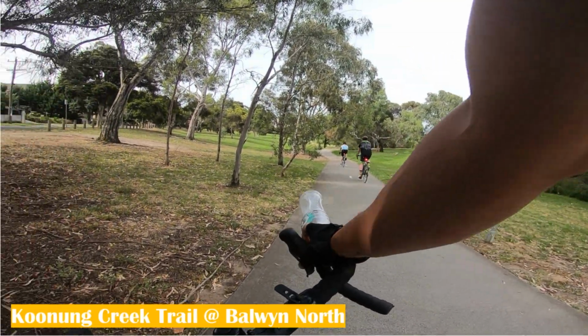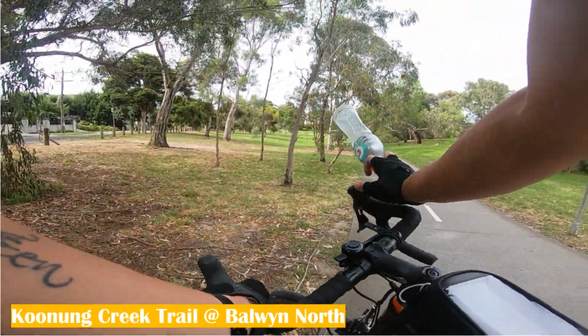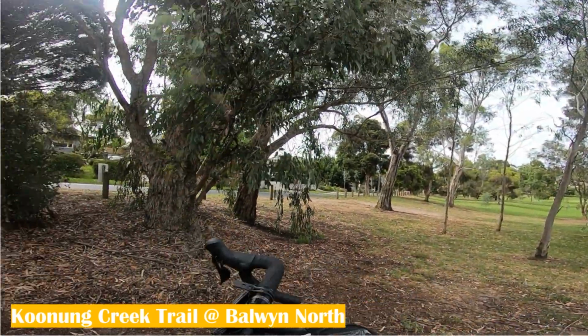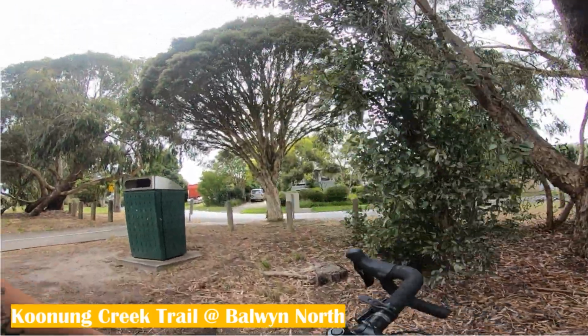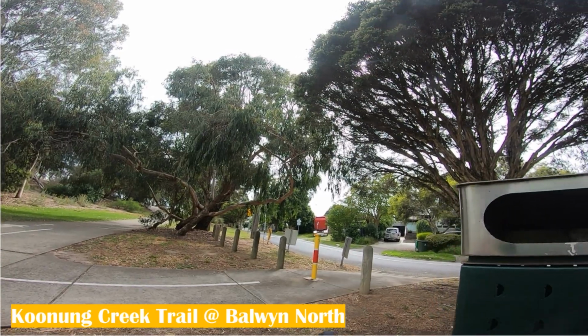Closing ride. So there's a bin here, the rest stop. I just had this, and I don't want to damage the environment by throwing rubbish everywhere. So just throwing it in the bin, do the right thing.